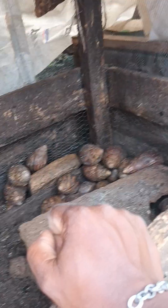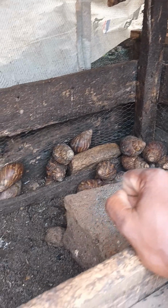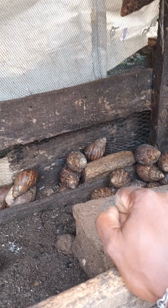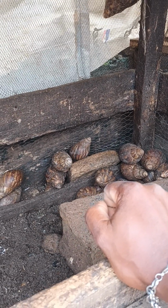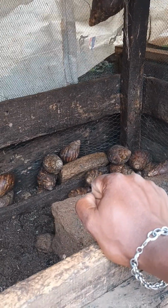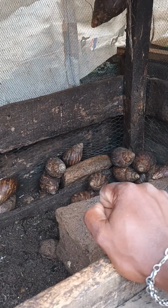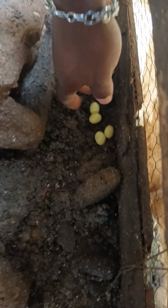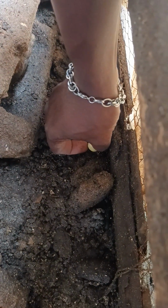When you have those 5 eggs, you incubate them and the hatchlings come out. Maybe from the 5, you are expecting like 3 to survive. That's the minimum, and that's how I do my own calculation. So here now I'll be harvesting these eggs. Also, as you can see, I'm harvesting them with my bare hands.